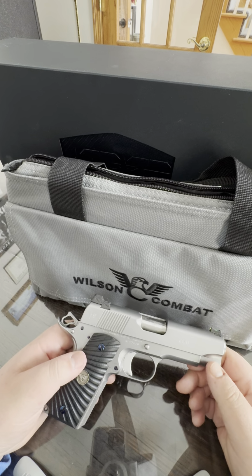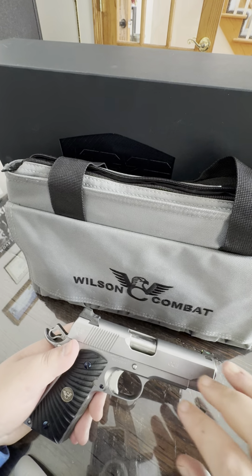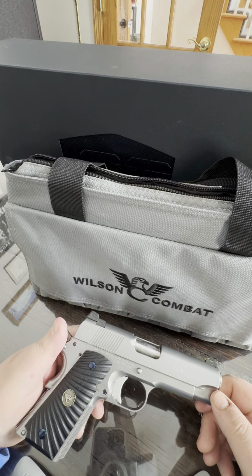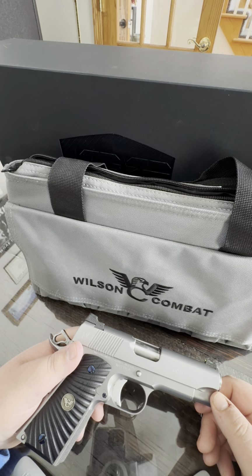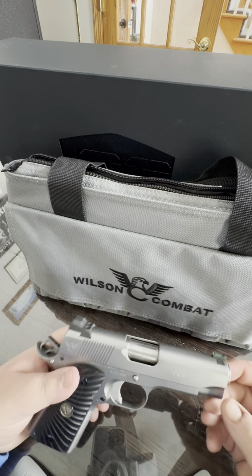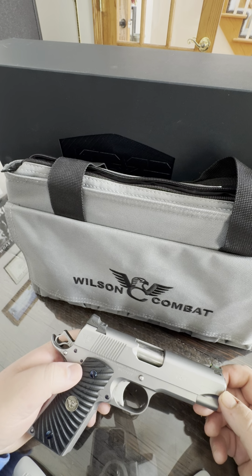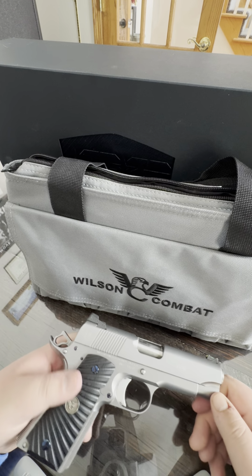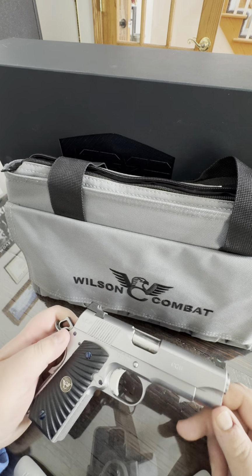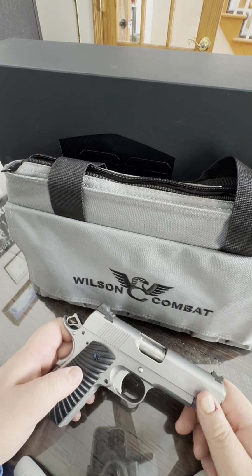This is the CQB model, just to show everybody that the gun is clear here. This is Wilson Combat's Commander Series Close Quarter Battle. I don't know what the B stands for. Do you remember off the top of your head? No. But anyways, the CQB model, to me, that's close quarters. This is really my second Wilson Combat that I purchased, one of my favorite .45 ACP Commander-style 1911s that I own. I carried this for quite some time. It's held up pretty well. I don't carry it as often now as I have in the past.